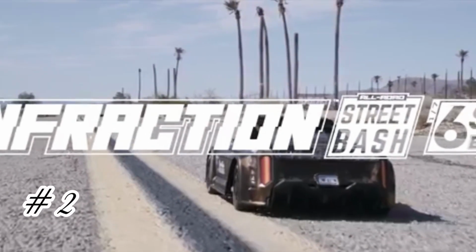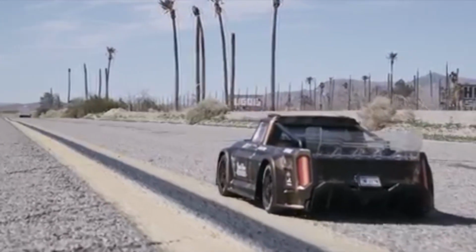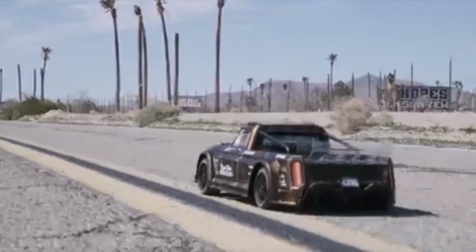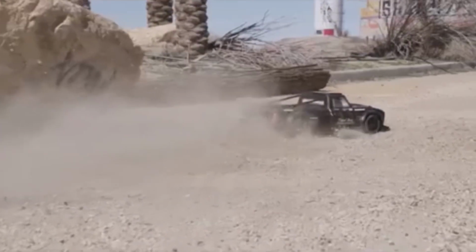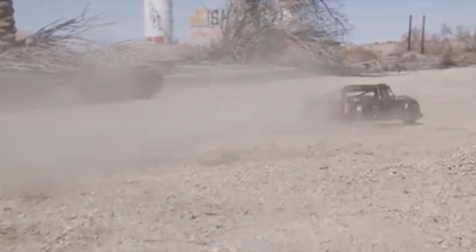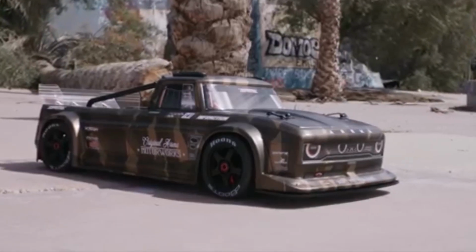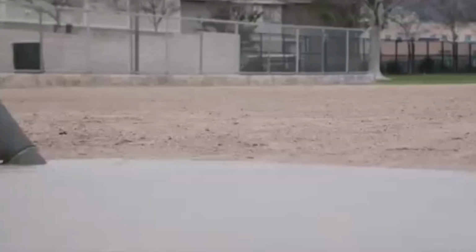Alright guys, coming in at number 2 is the Infraction Arrma 6S V1 street bashing. This thing is pure street, man. But yo, it does burn tires, man, this is one of the best RC trucks on road.